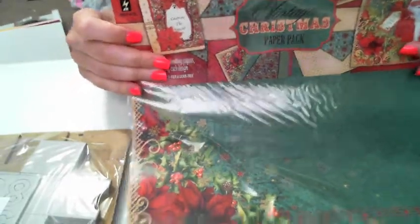And I also got this hot off the press Christmas paper. I just love this. It's beautiful at the bottom. These are the papers you get. Sorry for the glare.